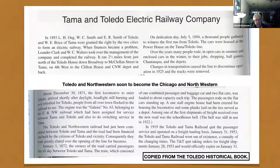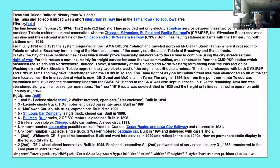Here's the history from another history book, and there is a little bit of controversy between the two. And some more history, indicating all of the different streetcars they had and the diesels. Because when they built the railroad for freight only, it was not electrified.